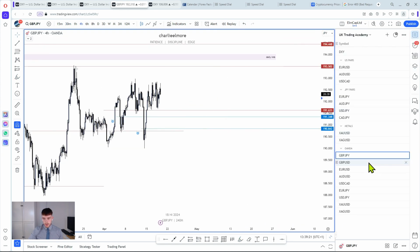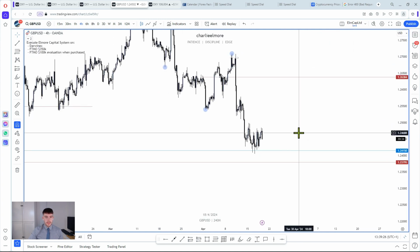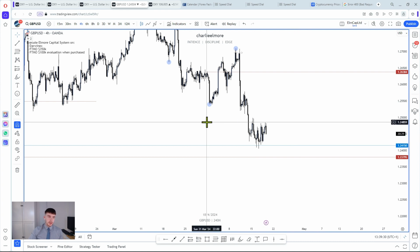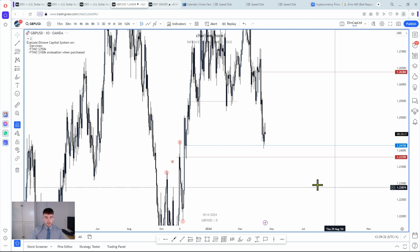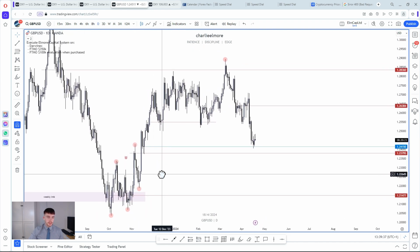Let's go to pound dollar. Pound dollar is cleaner in terms of price action. First of all, let's go to the daily. If we remember on the daily time frame, I said that we were in a discount of this low to that high.